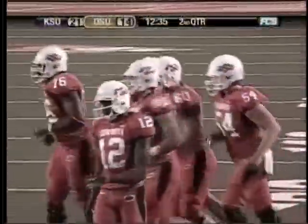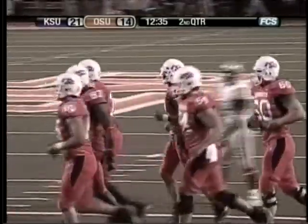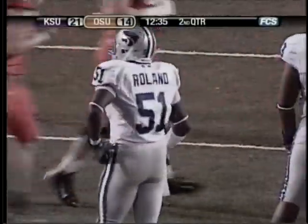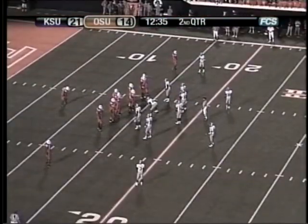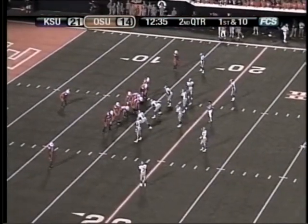Chance now to put back-to-back scoring drives on the board here for the Cowboys. You hit them with big plays. The way Kansas State plays defense, they are susceptible to big plays. Yes, they are.